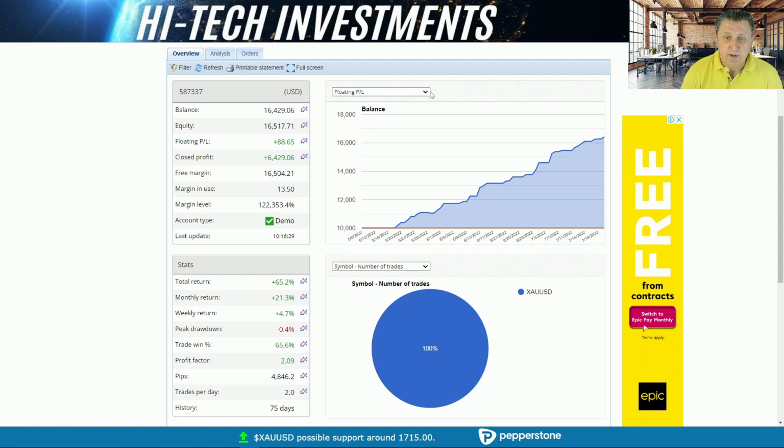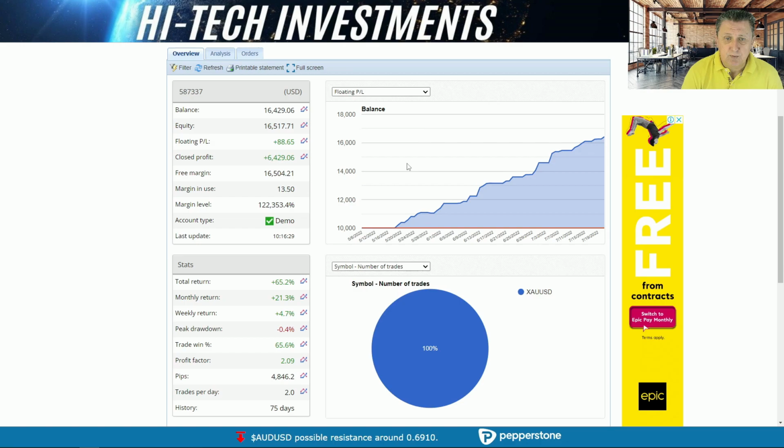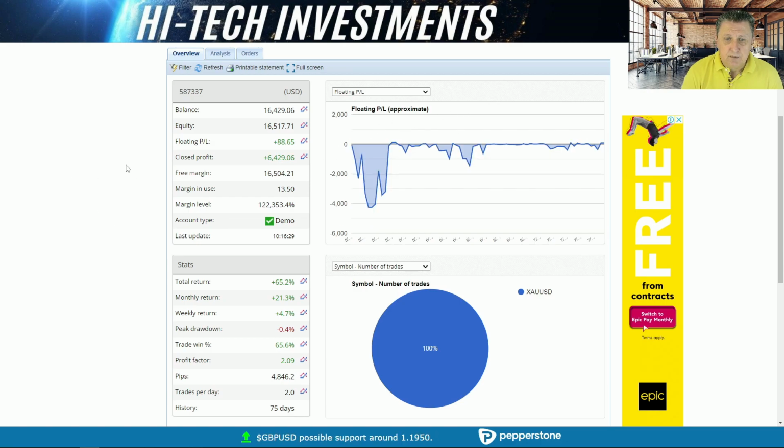But the easiest one is basically go into the profit here. So this is the balance section, and you open up the FXBlue site, and what you then will do is you go into the floating profits. So to have a look at this one, the floating profit here looks like this. You can see in the beginning we had a big drawdown and that was more than 4,000.